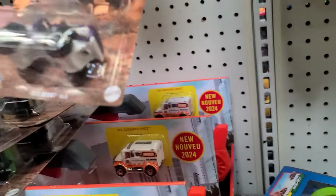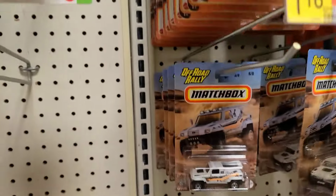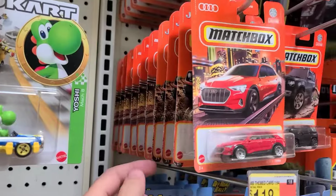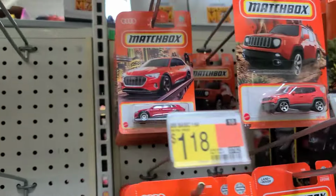The Scout 4x4. Oh, no, we have him. I don't know. I'm going blind, you guys. I need my glasses. They're in the truck still. All right, we're looking for the missing rectangle out of those Matchbox.